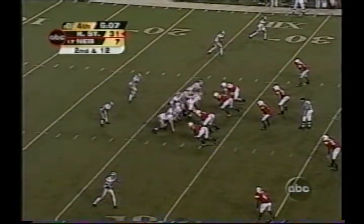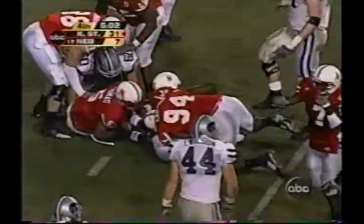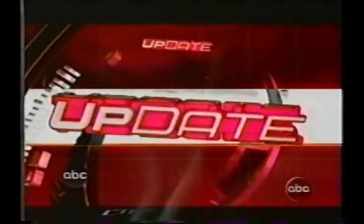Michigan leading Northwestern, we see, 41-10. That's in the fourth quarter, so the Wolverines are ready for that showdown. And Florida State trying to come back, so let's check in with John Saunders. John, how are the Seminoles doing?